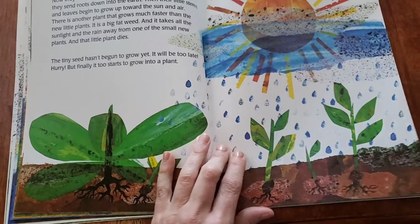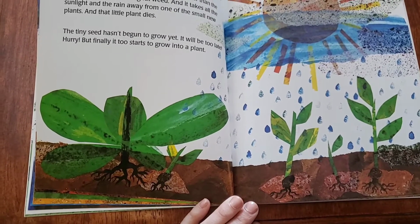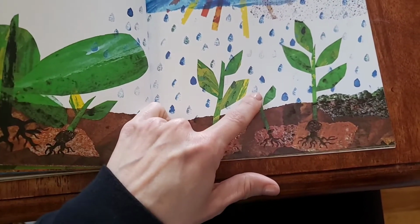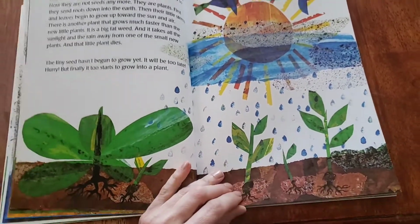The tiny seed hasn't begun to grow yet. It will be too late. Hurry, little seed. But finally, look over here. The little seed starts to grow into a plant. That's the little one right there in the middle.